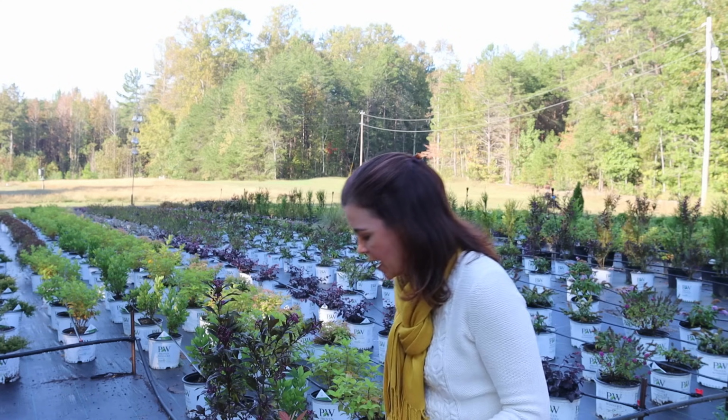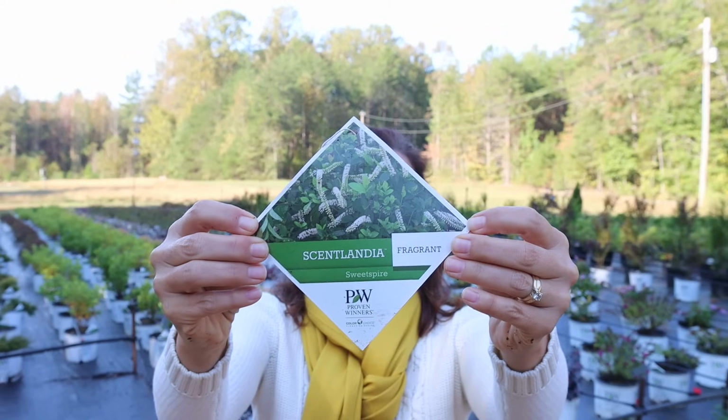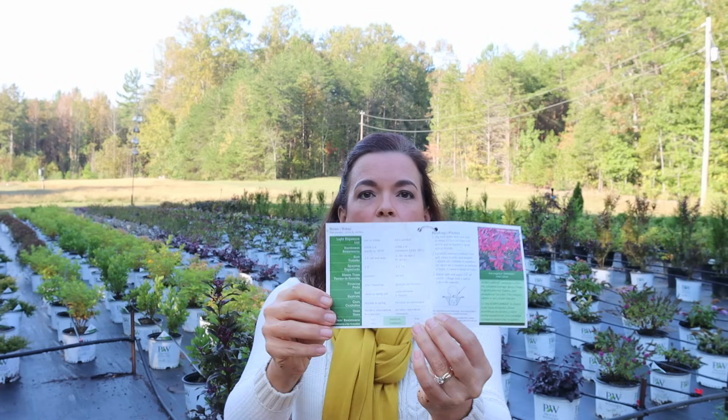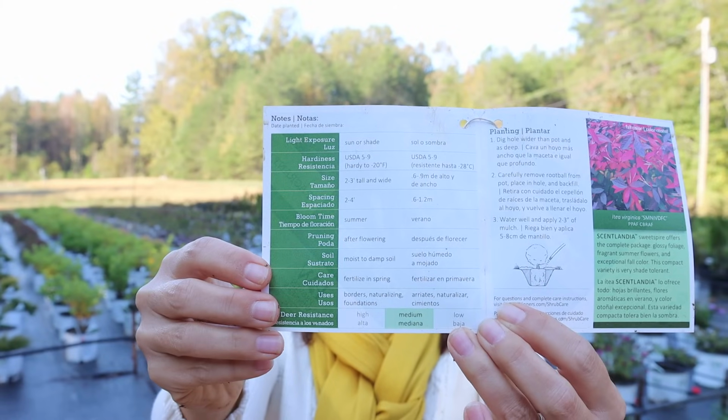All right, next we are going to go with, we've talked about this before. This is Scentlandia, and Scentlandia is a sweet spire, and not only is it a sweet spire, it is a native shrub. Now, why do we want sweet spires? If you have a really wet area, this one would be a great one. Scentlandia is called Scentlandia because of its beautiful, sweet fragrance. This is going to do great in sun or shade. Hello, we love that. So if you have a wet area that is either in the sun or the shade, Scentlandia is going to be a great one.